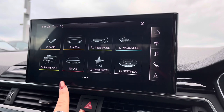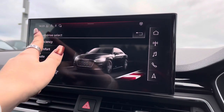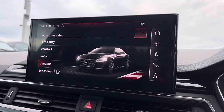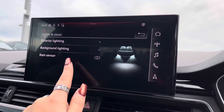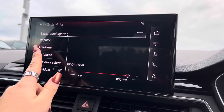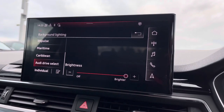It also comes with Audi Drive Select function. This allows the driver to put the car into any mode that they would like. For example, dynamic for more of a sporty drive, or efficiency if you're going on a longer drive and want to save some fuel. It also comes with the extended LED interior lighting, allowing the driver to be able to choose from different light settings and increase or decrease the intensity as they would like to set the mood of the car.